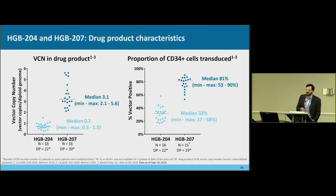And so how did that play out? Well, we see that right here, where we're comparing the 204 and the 207 drug product characteristics. On the left panel, vector copy number of the drug product, and here we see on the right the proportion of CD34 cells transduced with the vector. And really a dramatic improvement in DPVCN and proportion of cells transduced. So that was really gratifying to see.